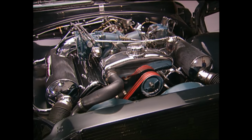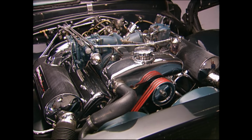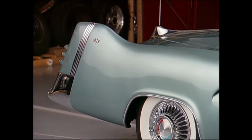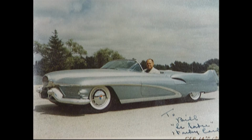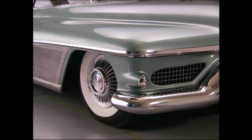It's got an all-aluminum V8 that's supercharged with hemispherical heads, 2 carburetors. It's got an independent rear suspension with an automatic transaxle in the rear with an overdrive, inboard brakes. Now this was also Harley's personal car. Yeah, when this vehicle came off the show circuit, Harley actually drove this car back and forth to work on a daily basis.